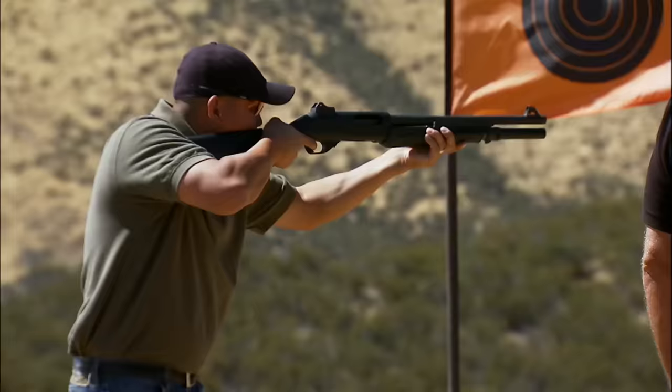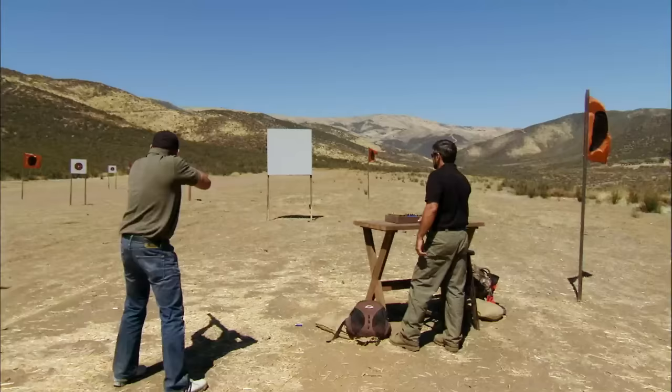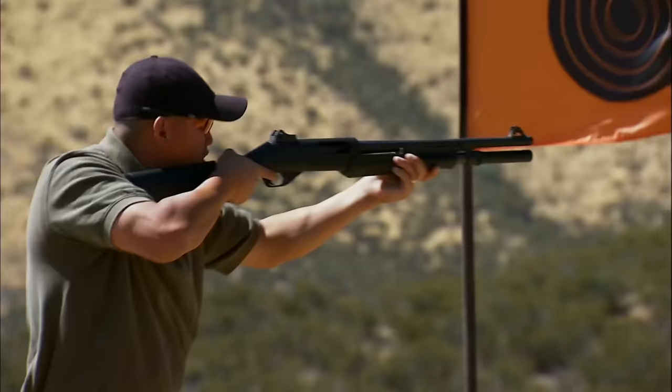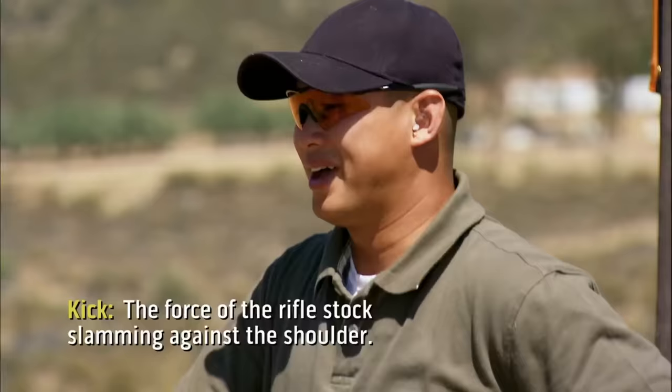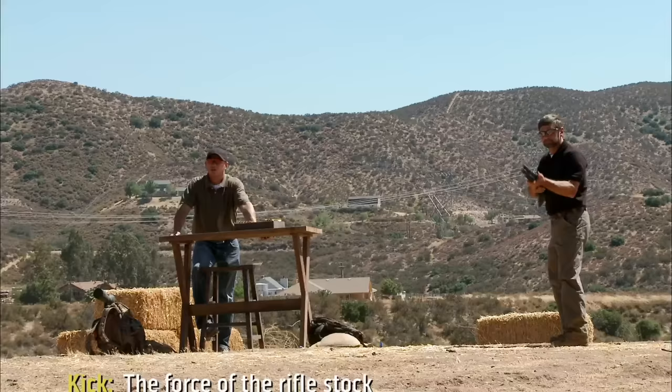The recoil on pump shotguns is significantly more than gas-operated semi-automatic shotguns. Check out the wads are hitting it too. Because there's no spent energy going into any other part of the gun other than backwards. Definitely had a good kick. You like working the old pump? Liking the pump action. I hear you. Fire in the hole.